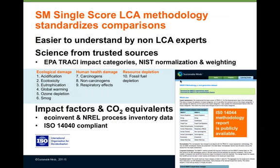Now, the way that we've simplified life cycle assessment so that users of Sustainable Minds don't need to be chemists or life cycle scientists is we've created our single figure score methodology that in a glance allows any user to see the impacts per input in a single score. So the higher the impact score, the greater the impact; the lower, the lesser the impact.